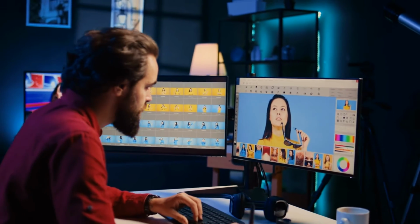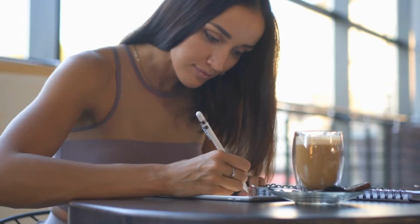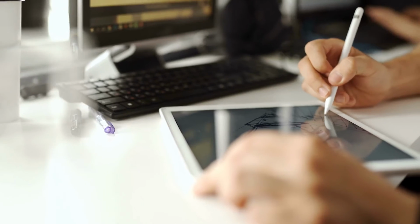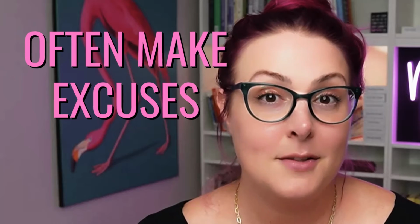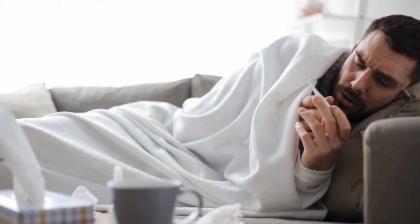So trust me, this is an ongoing struggle. Most designers past their first couple of years only update their portfolio when they're actively job seeking. I can only speak for myself, but maybe this resonates with you. We often make excuses for why we don't hit a deadline. Maybe a friend called, or our child needed something, or maybe we just weren't feeling well enough to focus. And maybe that happens day after day.